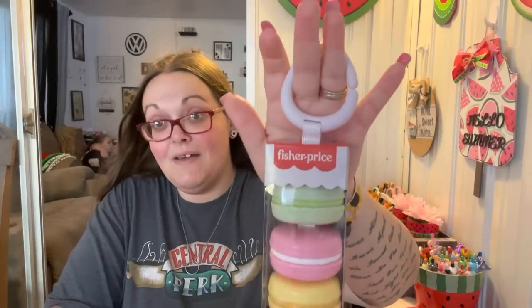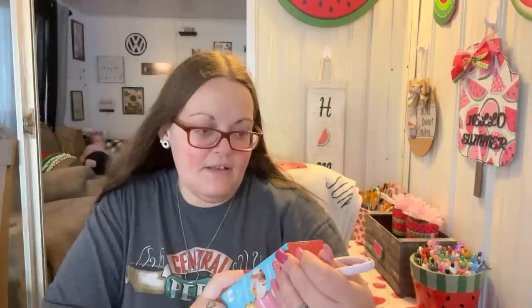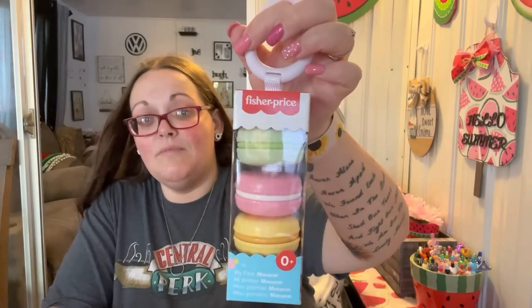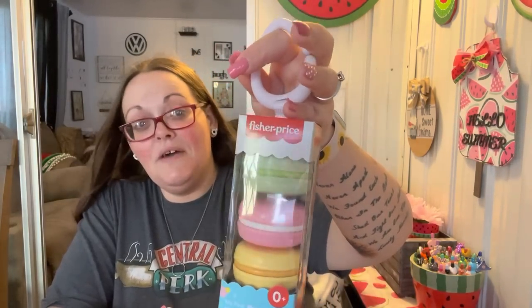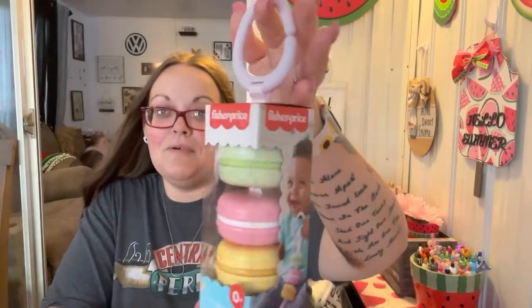But it's Fisher-Price, and they're little macaroons. It is called My First Macaroon. And Link and Go. Clack, clack. And there is a rattle in there. You can clip it to the stroller, the car seat, whatever you want. I just figured it'd be a cute little toy for her to play with. She is getting older, I mean, she's one. But it's so cute, and they're little macaroons. I had to get them for her. I think they're adorable. So, I got that for my niece.